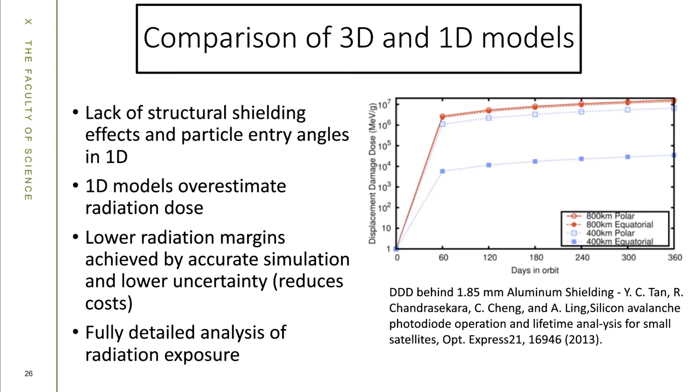Moreover, because it accounts for these structural shielding effects, it's going to be able to simulate the radiation doses with significantly higher accuracy. Whereas if you were to use simplified one-dimensional models, you're likely to have an unrealistic radiation dose calculated, and you're likely to overestimate the radiation dose that your instrument is going to be subjected to.